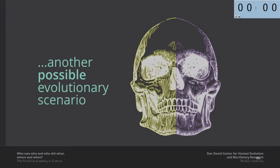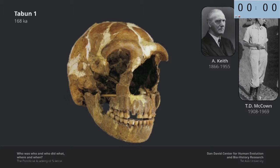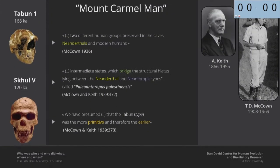But there is another possibility. This possibility emerged from the fact that we can now, with the new data and the new methods that we have, re-examine the old fossils. Not just looking for the new fossil all the time, but look at the old fossils and see what they tell us and how they can fit into the story. I don't want to go into many details because I ran out of my time.